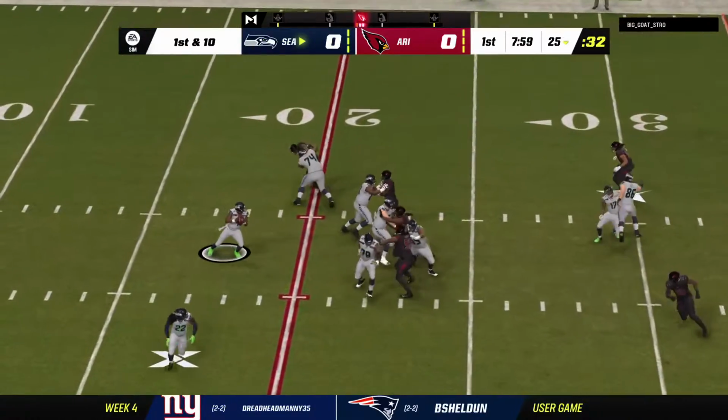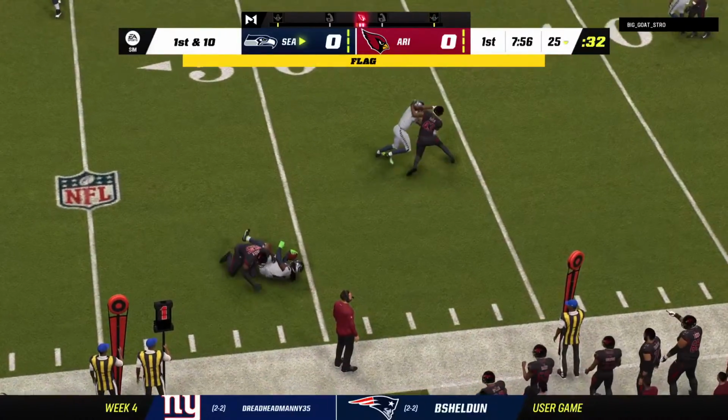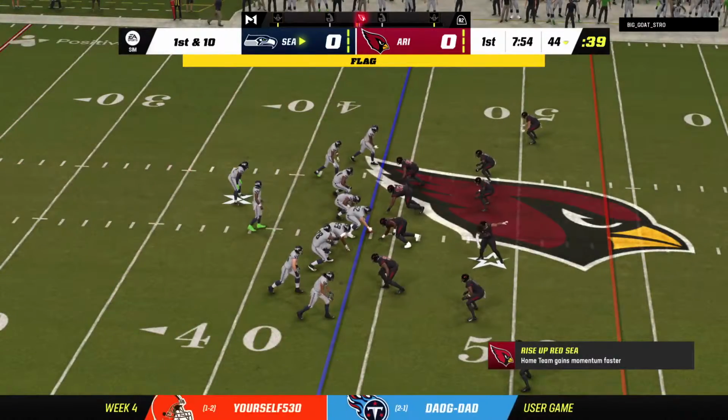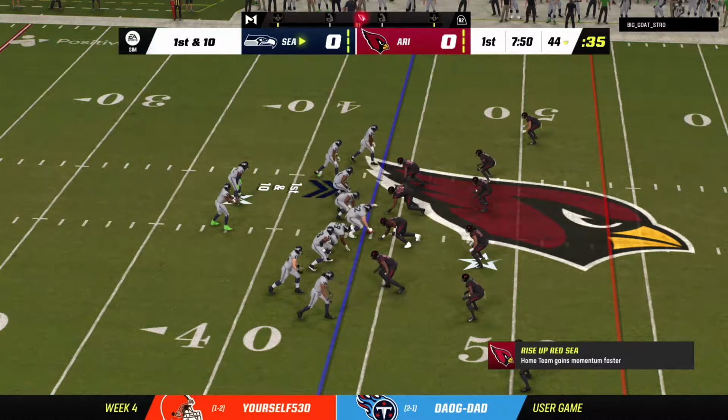Looking to throw right away is Watson. A check down here for Henry. And he's going to be taken down. Plus, there's a penalty flag in the backfield. They may get 15 more on top of this. After the penalty, a fresh set of downs. It's 1st and 10.